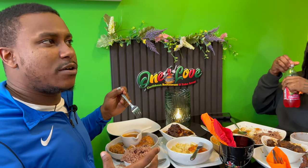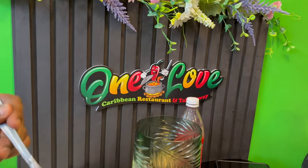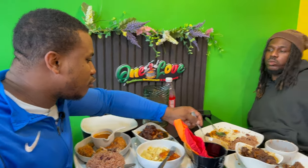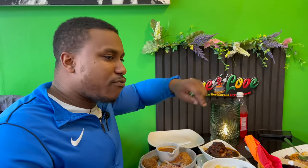If you're ever in Dagenham and you're gonna eat, I'll tell you lot to come down here. One love. This is the spot that we're at right now. The food is A1. It's all cooked to perfection. The mac and cheese. Look, is it saltfish? No, it's veg. Veg, yeah? Steam. A saltfish.